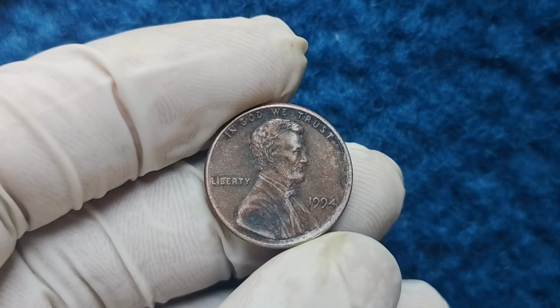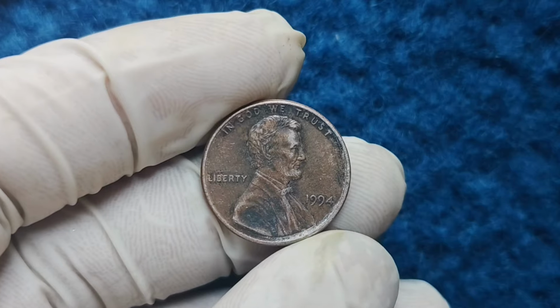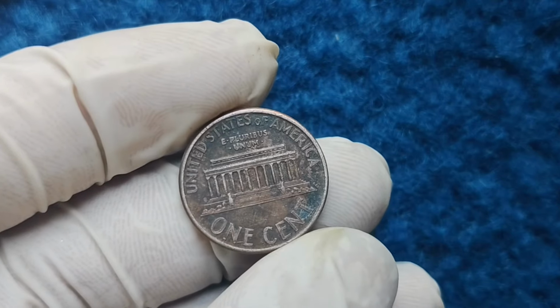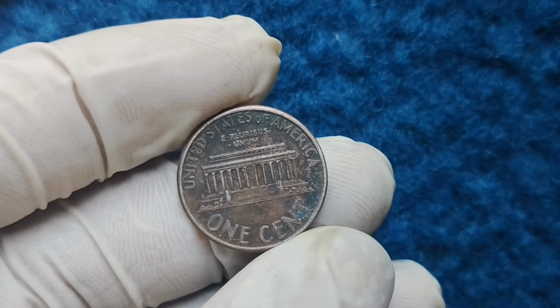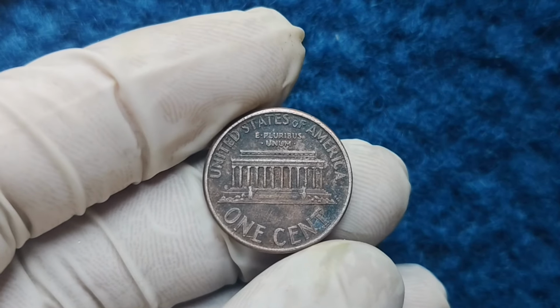You don't need to be a full-time coin collector to inspect your pennies like a pro. Look for the following: doubling on letters or Lincoln's face. If anything looks a little blurry or stretched, you might have a double die error. A normal penny should weigh 2.5 grams. If yours is heavier or lighter, you might have a rare wrong planchet penny.